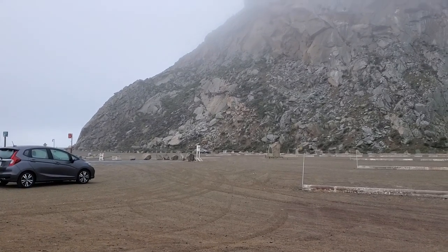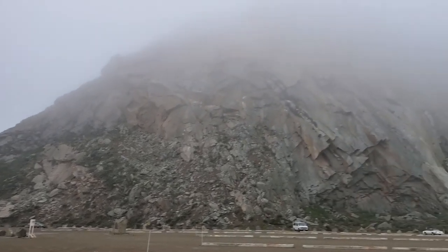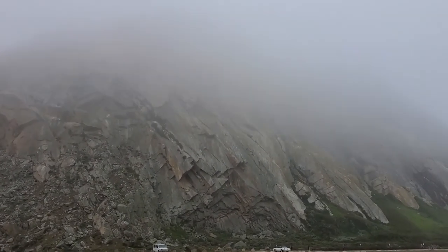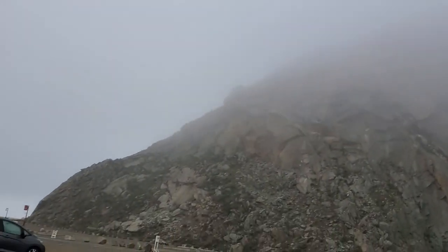I love Morro Bay in the early morning. It's usually foggy and it's always beautiful. This is Morro Rock, which you can't see the top of right now for the fog.